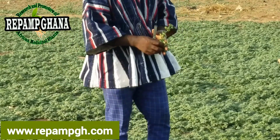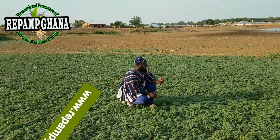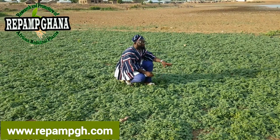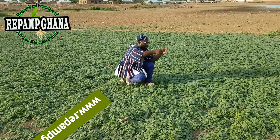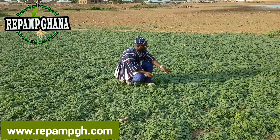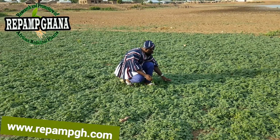You see AZOLLA, it grows very low from the ground, and in most areas AZOLLA used to grow on top of the water. But the one we have here in Africa is very natural. It grows on the ground, and it still grows as well inside the water. And you can look at the AZOLLA here, very amazing plant. You can see the AZOLLA here. But today, if it's your first time of watching, you can look at the natural AZOLLA.